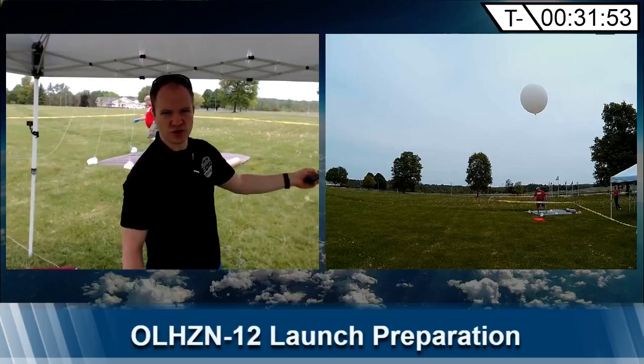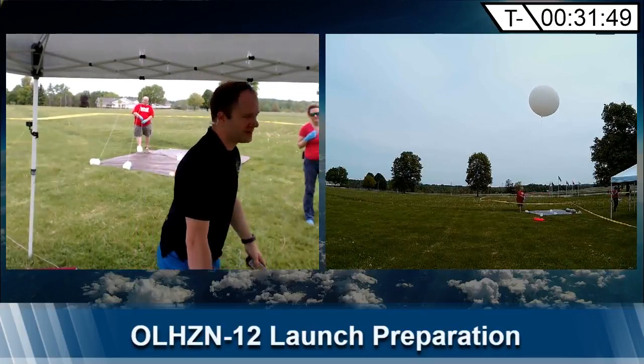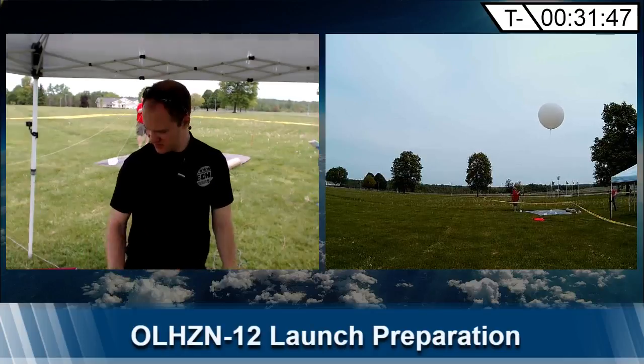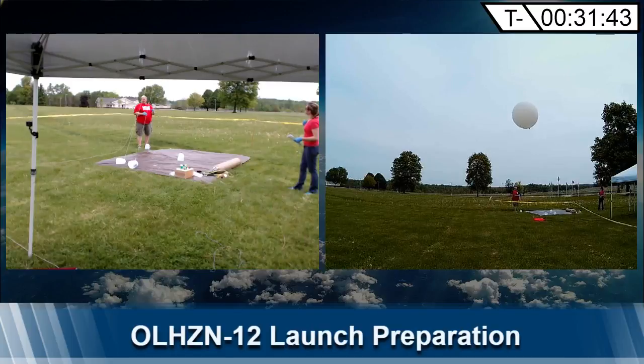Got a little remote control that controls the countdown clock. Is that current time? Yeah. Well, we're back on track now. Countdown clock is reset. Cool.